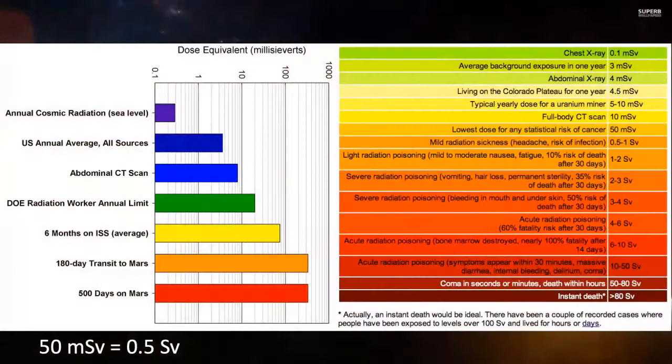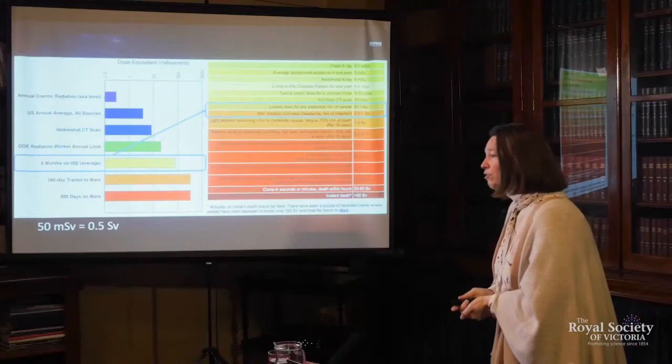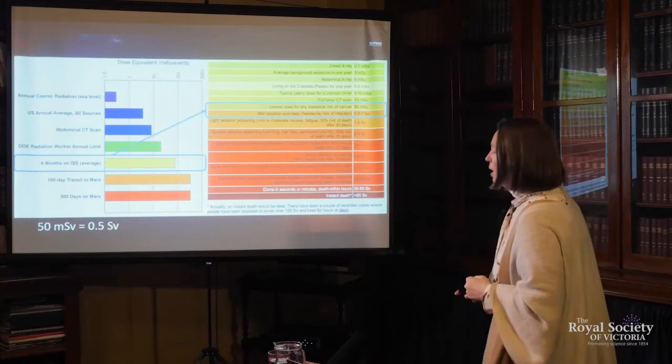Now, in terms of the damage that that's going to do to our bodies, if we look at 6 months average on the ISS, with a dose of about 100 millisieverts, then there is a statistical risk of cancer, and you may even suffer from mild radiation sickness. Now, it is sad, but true, that some of the astronauts who have been to the International Space Station have developed cancer as a result of being on the space station. So if we're going to even contemplate sending people to Mars, we have to be aware of these cancer risks.